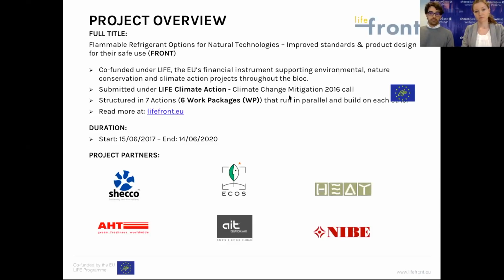There are 6 project partners involved: Checo from Belgium, that is the project leader, ECOS from Belgium as well, 2 project partners based in Germany, AIT Deutschland and HIT, that are here represented by the other 2 speakers, Joachim Moll and Daniel Colbourne. A partner comes from Austria, AHT, and one from Sweden, NIBE.